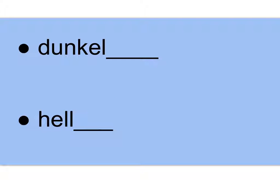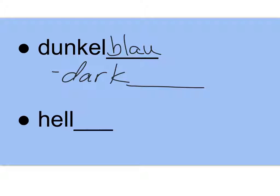Anybody know what dunkel means? Dark. Yeah. So let's try that. Dunkel. Okay. So if you're going to say dark blue, you put dunkel in front of blue. So how do you say dark blue? Dunkelblau. So you could put in whatever color you need there, as long as it makes sense. Like don't put dunkelschwarz or something.